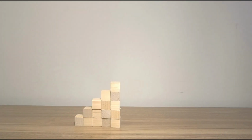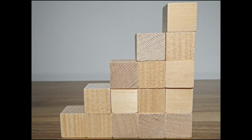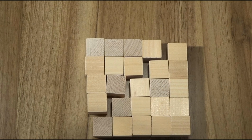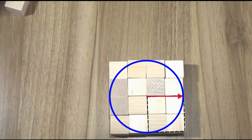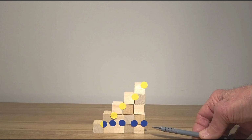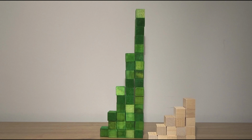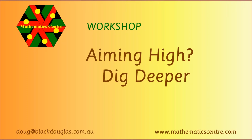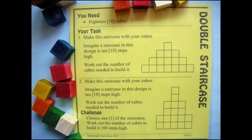That's about it for now. We've spent a lot of time together looking at this staircase, but that's the point of the workshop. Aiming high is an excellent motto to guide our teaching, but it does carry with it a sense of moving on. However, to do so may take us away from rich ground which would allow us to achieve higher aims by digging deeper. The staircase problem is an example of this sort of rich ground.